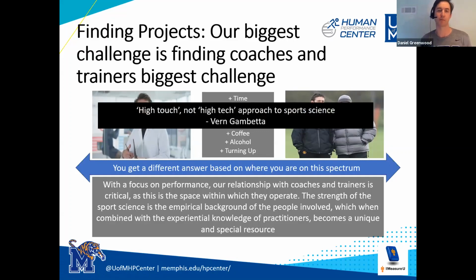And I love the quote from Vern Gambetta. He shared this with me at the Sports Biometrics Conference last year. He used the phrase high touch, not high tech, approach to sports science. And I think that's a really nice way to summarize what applied sports science should look like: while we're using high tech equipment, that's not what's defining our work. It's actually that high touch bit, that relationship building, which defines the projects which define your success.